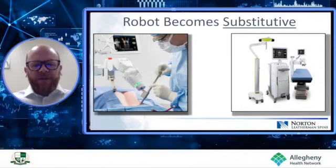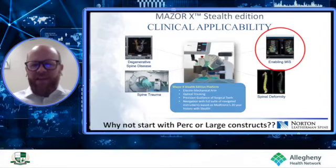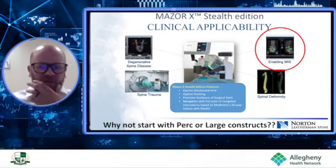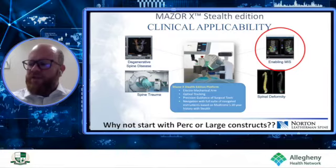Number two, as I mentioned, this Mazor platform is really my springboard into enabling me to learn MIS techniques, right? And I really advocate that case selection is very important to be successful with this to start out. So why not start with PERC? I'm not facile in PERC. This robotic technology makes it easy to incorporate it in your practice. Why not start out with large constructs, big deforming cases? That's what a lot of folks jump into, right? And the downfall to that is you don't get to trust the technology. You don't learn how that technology works, right?